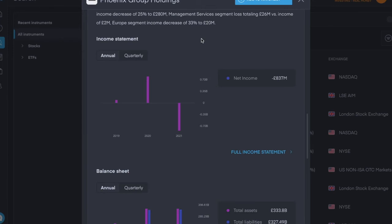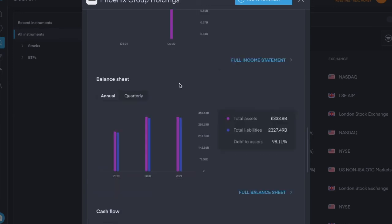The profit margin is also not given, but the net income over the last year was negative £837 million. And over the last quarter was negative £907 million. So not doing very well at the moment. Their total debt to assets is 98%, which is not great. Very bad, to be honest. Over the last quarter is the same.